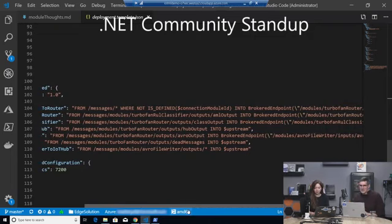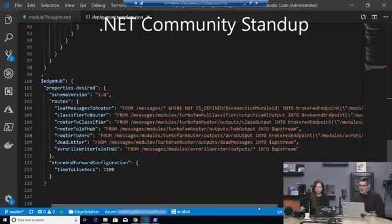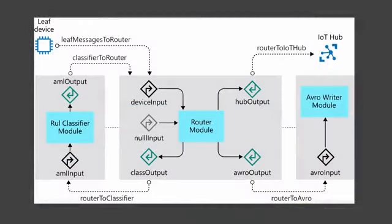But you can see that you're going from this output, AML output, which you define in your code, into a brokered endpoint on that module. So that's how they work. And then let's take a look at the overview real quick. So you can see here how our modules are hooked together. So you see new messages coming in from a leaf device, or a device really. Hit the device input queue.